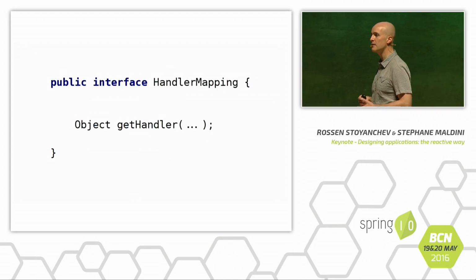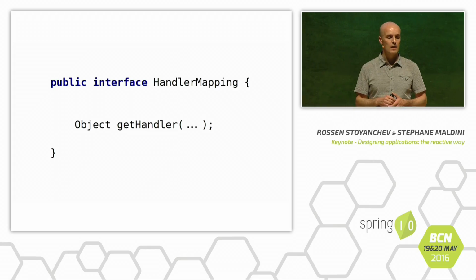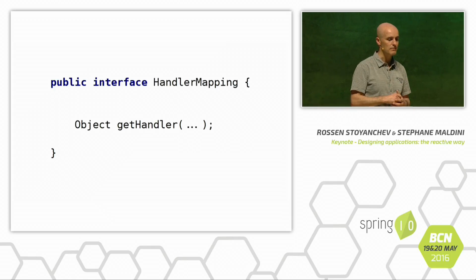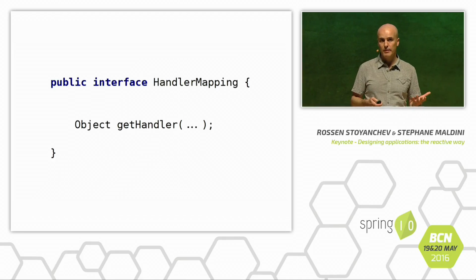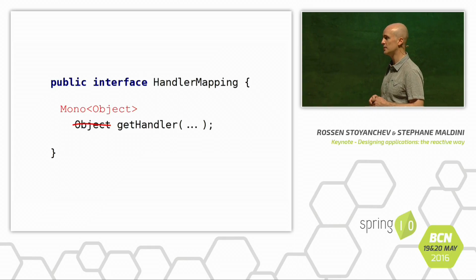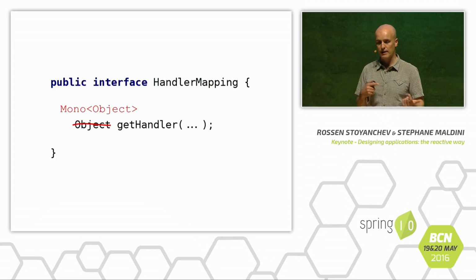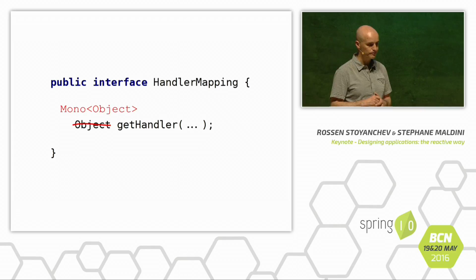So if you take the handler mapping, for example, if you're familiar with Spring MVC, you may know. That's the component which takes the incoming request and then gives you back a handler that's going to handle this request. So we still like this contract, but we need to make it asynchronous. So for that, we're going to replace the return value with one that has asynchronous non-blocking semantics. Now, this can give you back a handler or an error through that Mono.